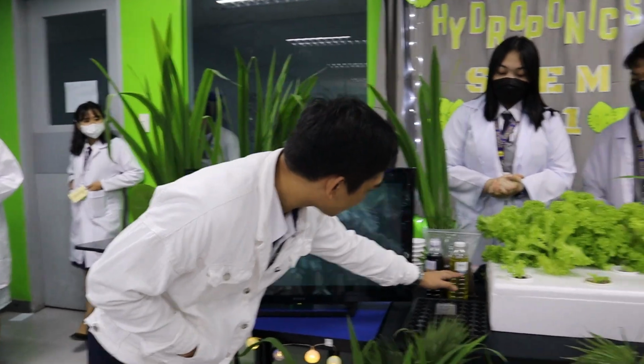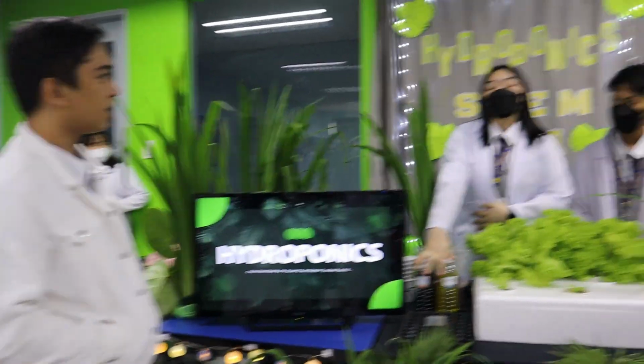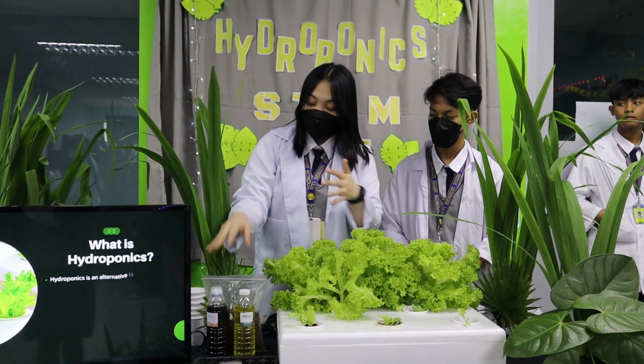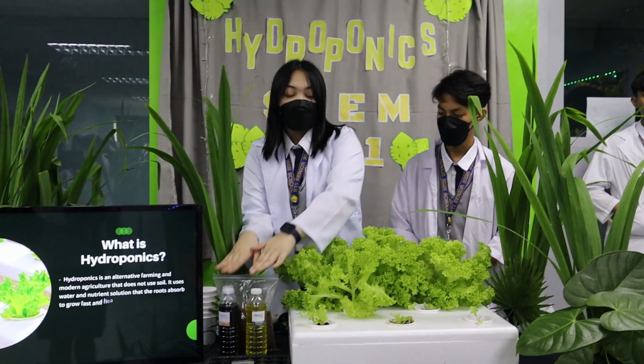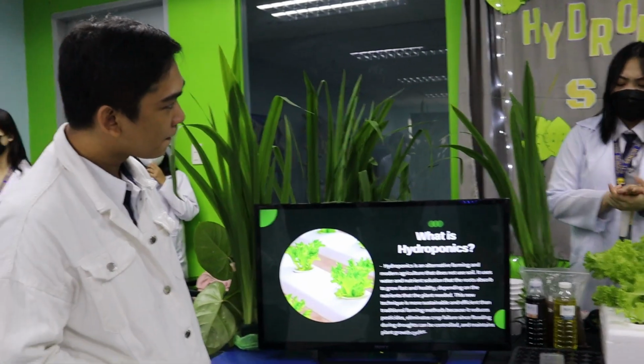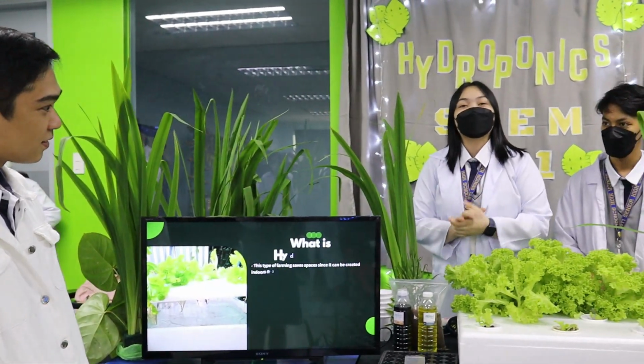Sa'yo nabili tong solutions natin? Ayan po, nabili po namin siya sa FB Marketplace. Sa kit na po siya nung binili namin. And ayan, consist na po siya ng coco peat, ng snap-A solution, and yung mga seeds po. How much po? Siguro nasa 600 plus lang naman po siya. 600. Less than 1,000 po. It's really cheap lang po siya.